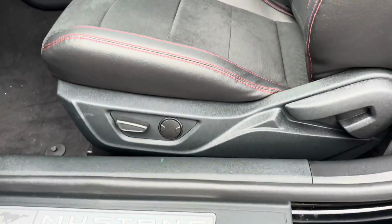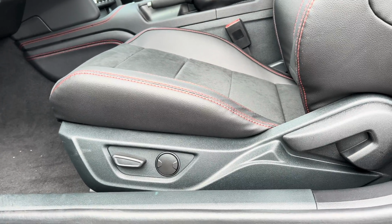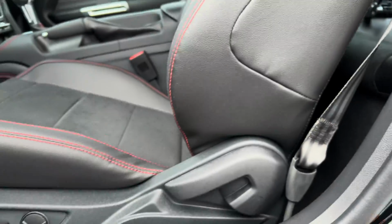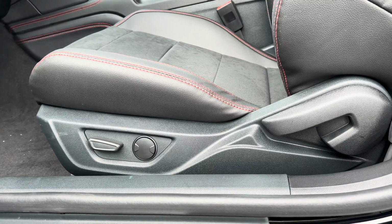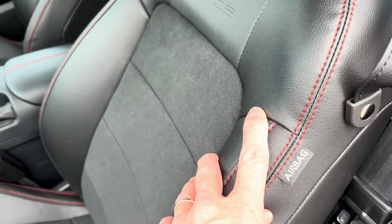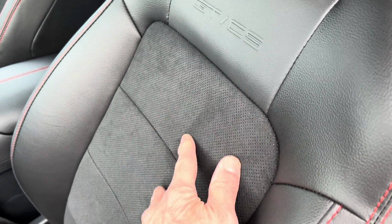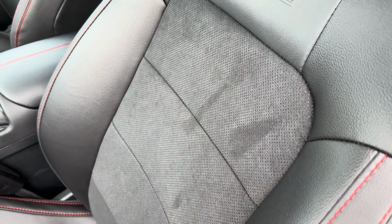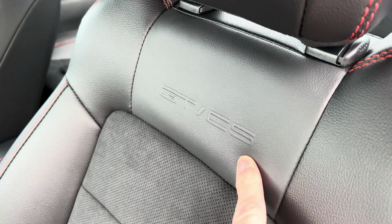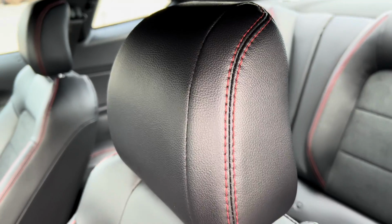I really like that. We have power seats, but only the bottom of the seat. The top of the seat here is manual adjustment for the driver. Same action on the passenger side. And now we have this beautiful black interior with the red stitching, with this soft Alcantara type suede material on the insert, GTCS embossed into the seat. Nice headrests, nice and soft with the stitching.